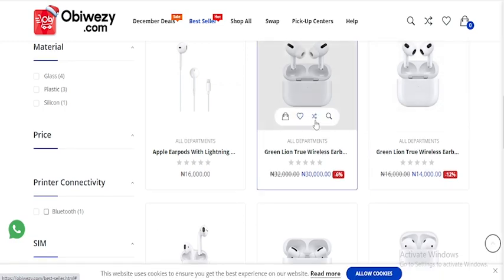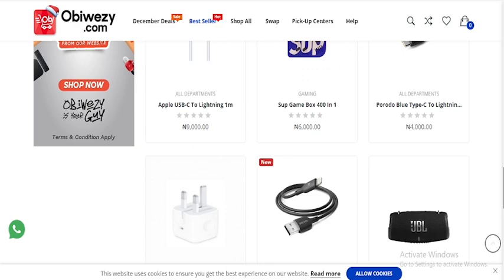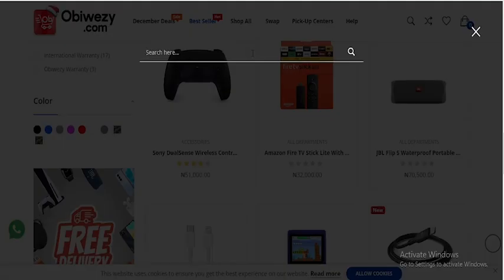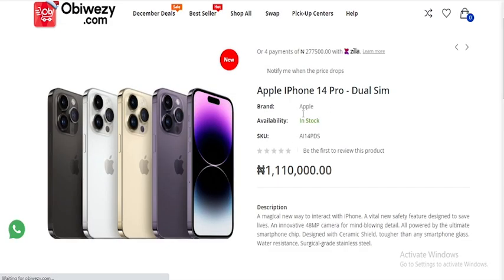For example, if you want to buy a headphone, a Green Lion true wireless headphone, you can also buy a wireless controller and other things like that. Now if you are looking for an iPhone, and let's assume you want to buy an iPhone on this platform, all you need to do is type the iPhone that you want to buy: iPhone 14 Pro Max. After you click on it, you see the iPhone.